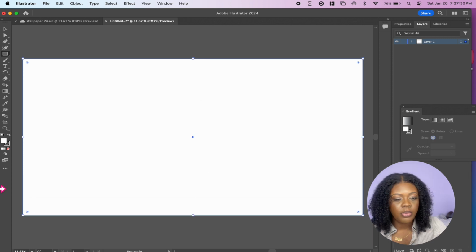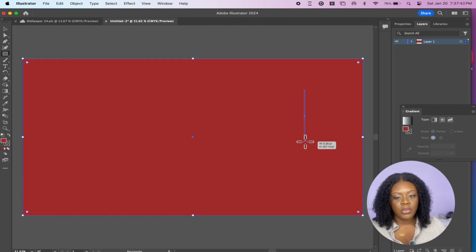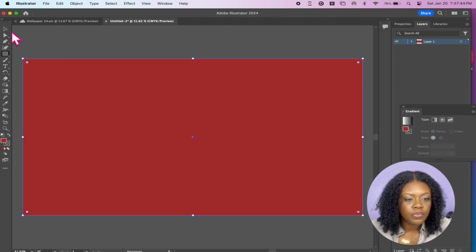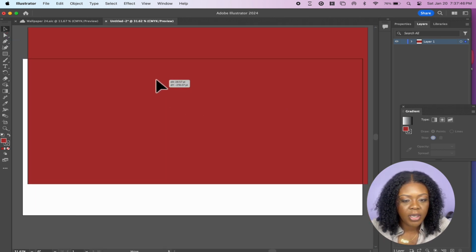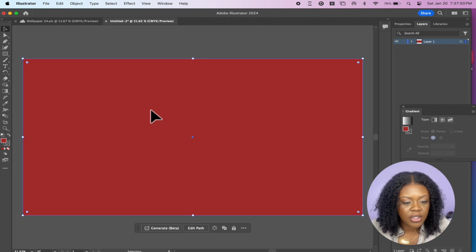And a better way to do this would be to change the color. I personally am used to it, so I don't really need to change the color. But this is how you know the box you created. So yeah, this is the box. Just make sure it's centered.